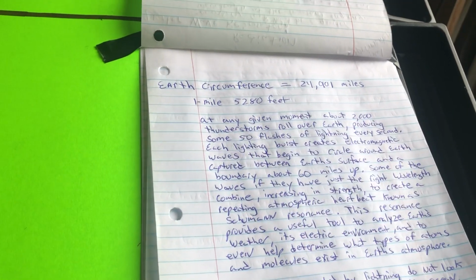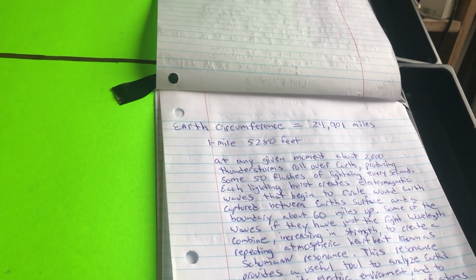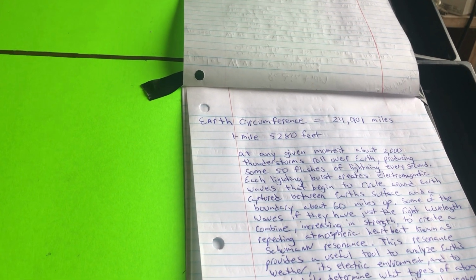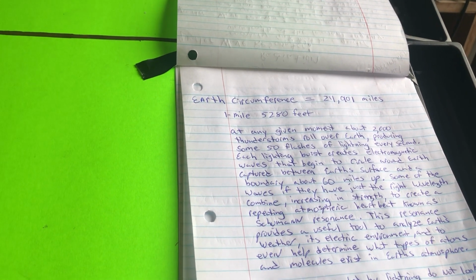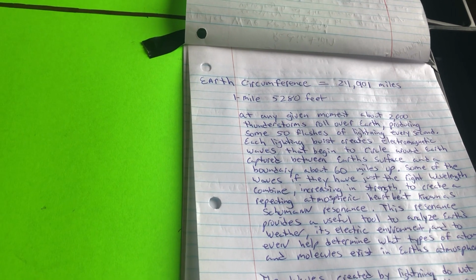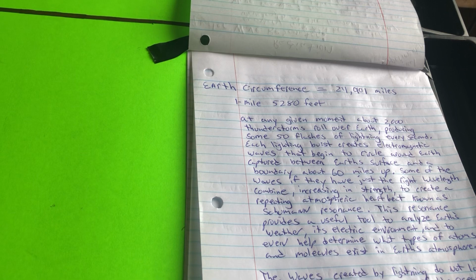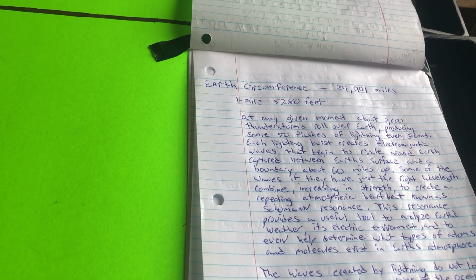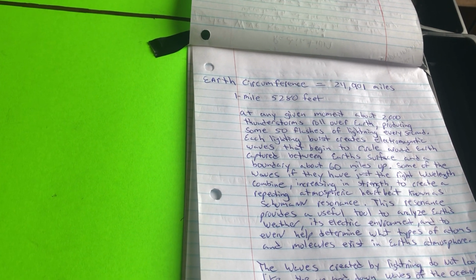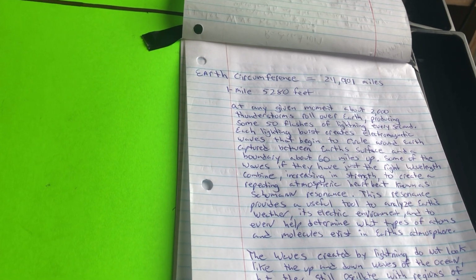So the Earth's circumference is 24,901 miles. To us over here in USA, 1 mile is 5,280 feet. At any given moment, about 2,000 thunderstorms roll over Earth, producing some 50 flashes of lightning every second. Each lightning burst creates electromagnetic waves that begin to circle around the Earth, captured between the Earth's surface and a boundary about 60 miles up. Think about that, 60 miles up in the air we're talking.